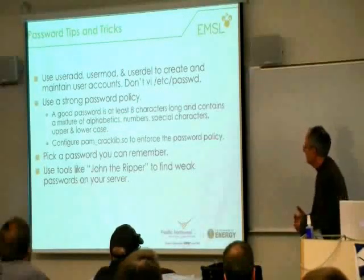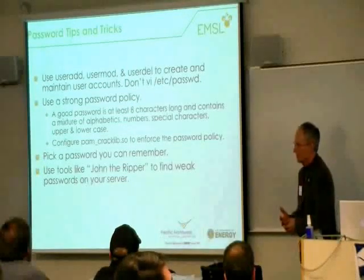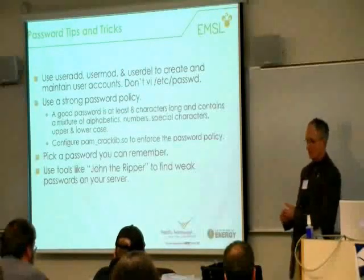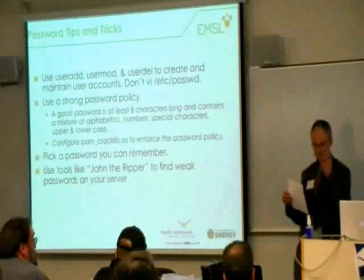Speaking of passwords, a good password policy. Oh, yeah. Eight characters containing some mixture of alphabetics, numerals, special characters, upper and lower case. Special. Good password policy.